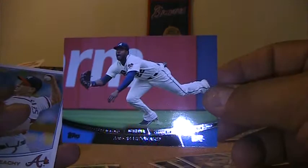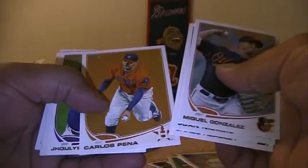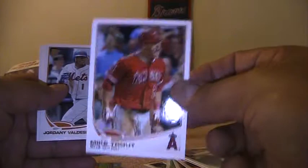All right. Brandon Beachy, Steve Cishek, Carl Crawford, Miguel Gonzalez, Julio Teheran, Chase Headley, Carlos Pena, Jhoulys Chacin, Placido Polanco, Koji Uehara, Brandon McCarthy, Mark Ellis, Brandon Belt, Marco Estrada, Jose Fernandez, another Mike Trout of 2012 American League Rookie of the Year, Rodney Valdespin, Jed Gyorko, and Chris Heisey.